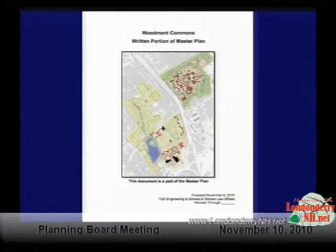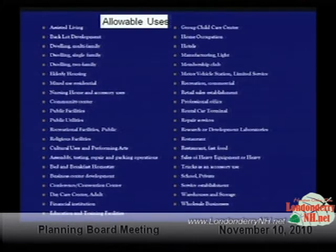This is the cover of the written portion of the master plan, document 2. The list of allowable uses is straight out of the PUD.